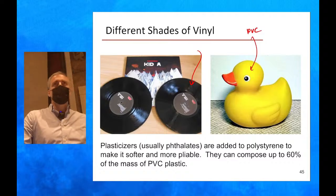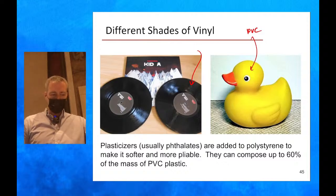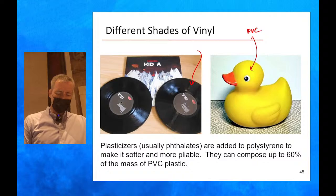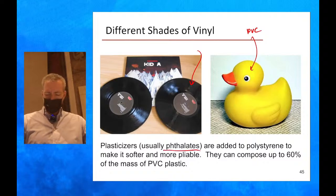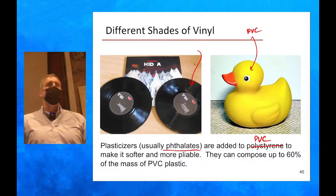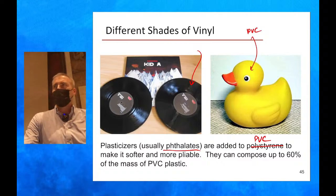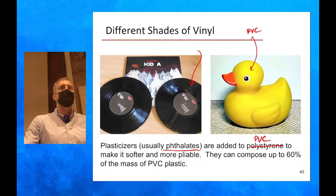That's because often what we do with vinyl is we add materials called plasticizers to them after or during their production. The molecules that are most often used are a group of molecules called phthalates, and they are added to, not polystyrene, PVC, to make it softer and more pliable. And the more plasticizer you have, the softer the plastic gets. And they can be up to like 60% of the mass of PVC plastic.